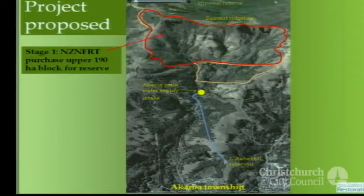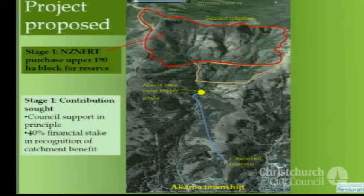So the proposal from New Zealand Native Forest Trust is a two-stage proposal. In stage one, they are wanting to purchase, and they haven't purchased it yet, they have their offer accepted. There's a 190 hectare block at the top of the hill, and they are looking for council contribution, first of all support in principle for the project, and then taking a 40% financial stake in recognition of the catchment benefit. I'm not presenting any hard figures here today because we are not in a public excluded session and to protect the project and the vendor and the interests of the purchaser. But 40% stake is what they are looking for.